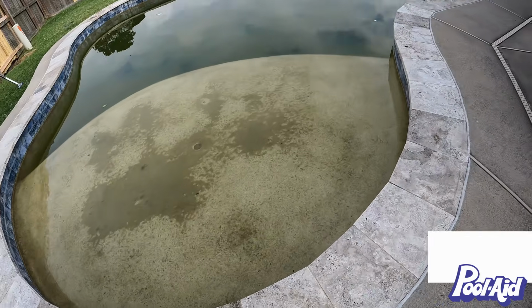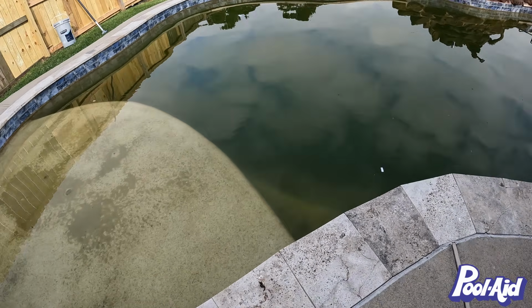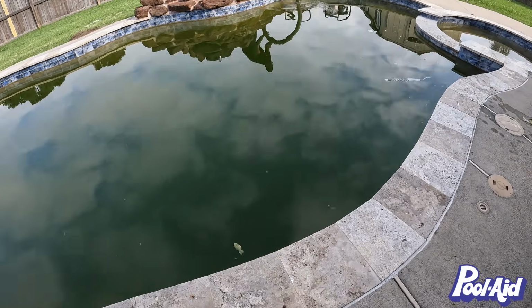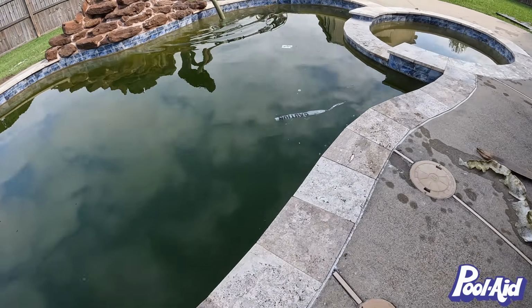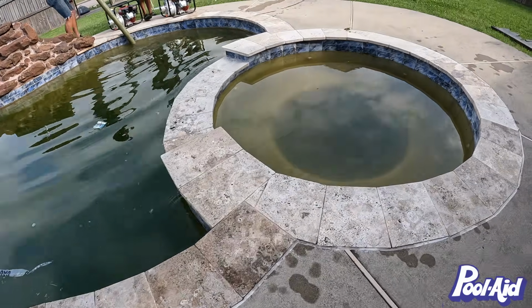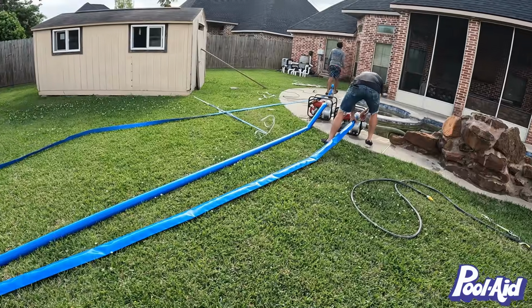So today we're draining this entire pool using only two pumps, sending the water out to the street and into the sewer system. And believe it or not, the whole thing only took about 45 minutes. But while we were working, the homeowner came outside and told us something pretty crazy.